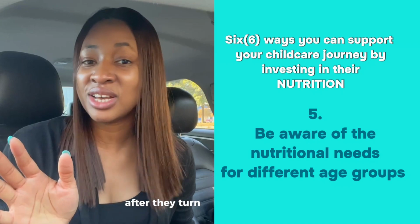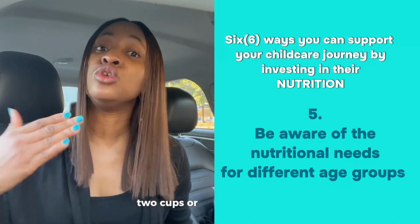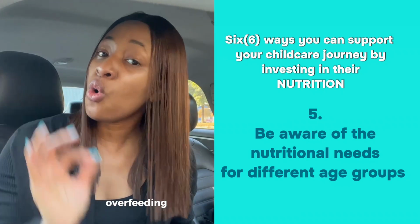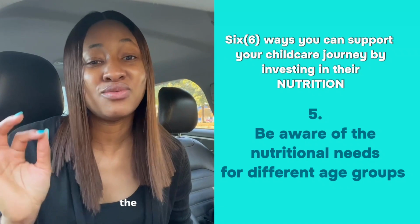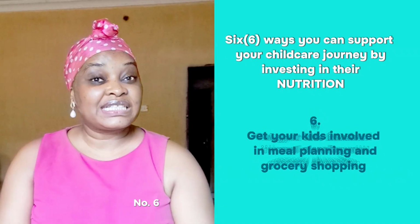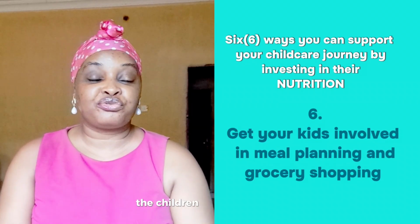And then after they turn 6, oh goodness, they are ravenous. So sometimes they can eat up to 2 cups, but you want to make sure you are controlling the portions and ensuring that the child is not overfeeding themselves so that they are getting the right nutrients and their body uses it adequately.